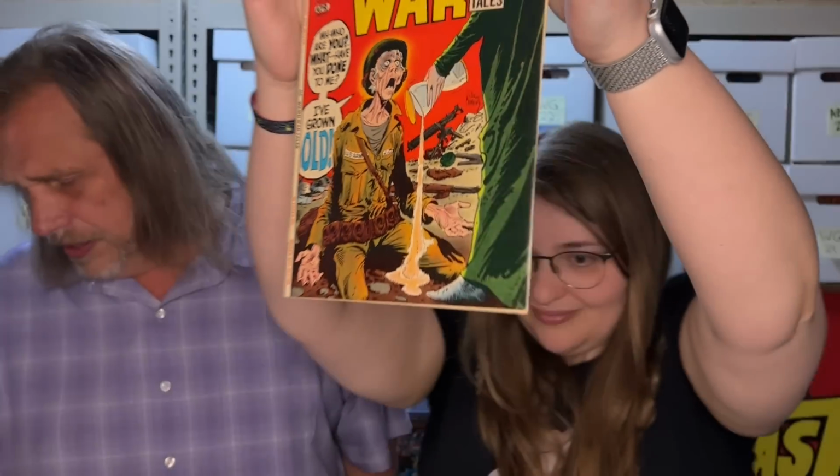So he graded this very fine. This is from 1972. Oh my god, I thought it was going to fall. And I saw something. I haven't graded it. There's like a spine tick. It's kind of dirty.